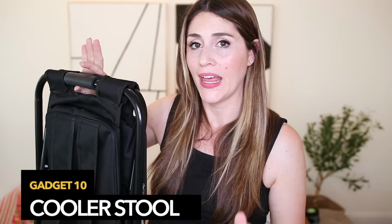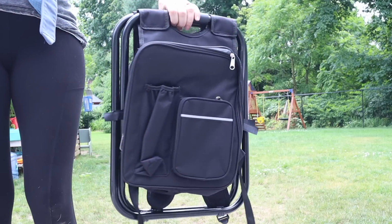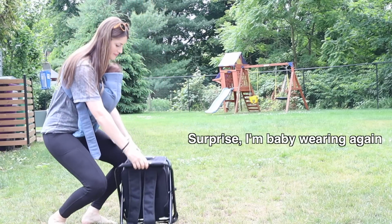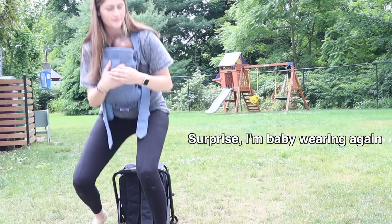Okay, the next product I have to show you is this, and this is essentially a stool, a cooler, and a backpack all in one. So this is a great, versatile product to have in your arsenal, keep it in your trunk or whatever. It has 2 backpack straps, so you can literally put it on your back. You can also just carry it by this built-in handle here, just carry it next to you. And then it folds open into a stool. So this is great for the beach, this is great for fishing, for camping, for going to your kids' sports games, but that's not all, my friends.